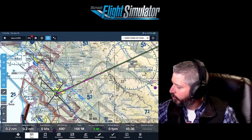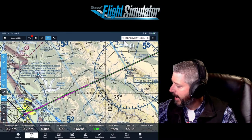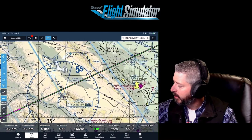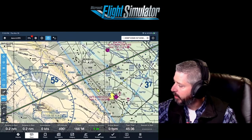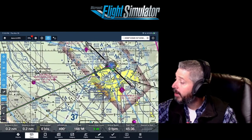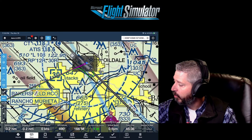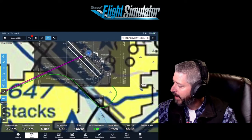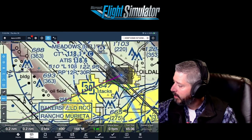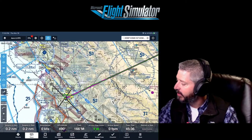So departed out of Santa Maria, took a northeast path direct, let the GPS do the work across that. We contacted LA Center, we contacted Bakersfield Approach, we contacted Bakersfield Tower, we came in, did a left downwind for runway 30 right, talking to Tower, landed, and got our taxi back to Alpha and passed on the Cat 5. So it was actually pretty smooth, pretty nice. For the most part, it was event-free.